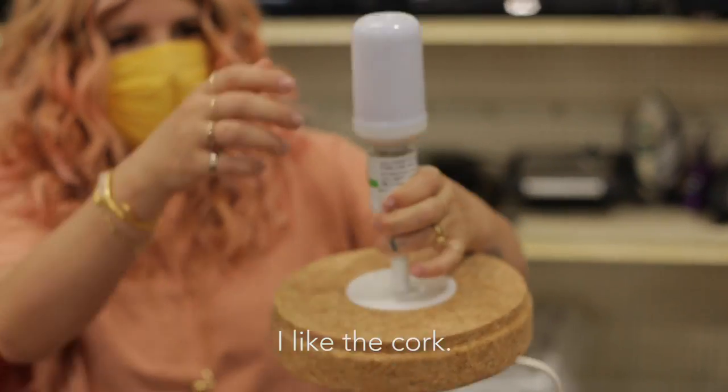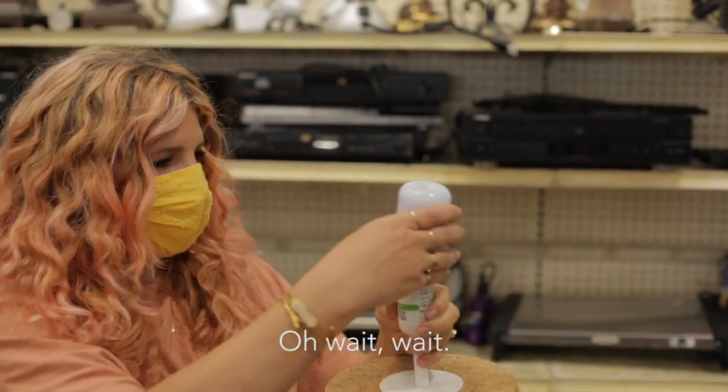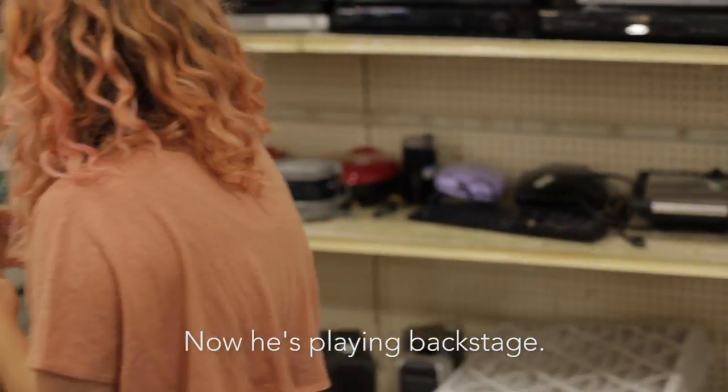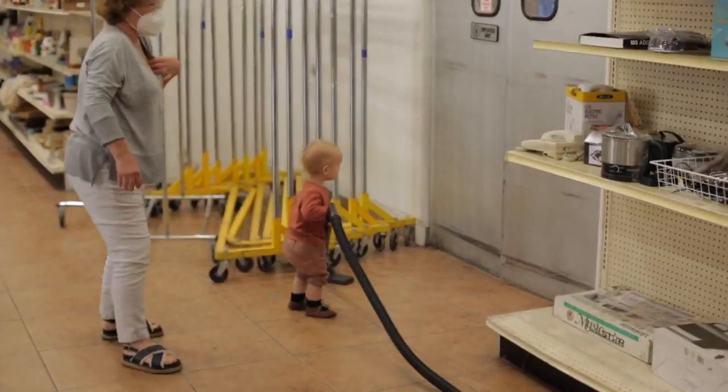I like the cork. We could put a filament bulb in it. Oh, wait, now you're playing backstage. Hey Moon, that's backstage. You can't go back there. That's for the employees.